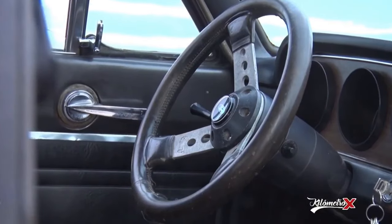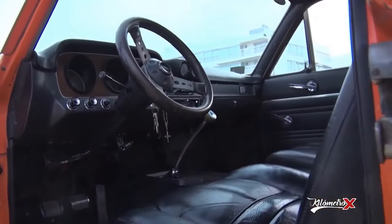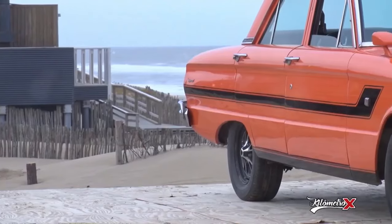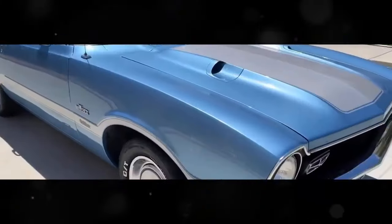When the Mustang debuted in 1964, it took the world by storm. The Falcon Sprint, despite its performance chops, just couldn't compete with its younger, sexier sibling.